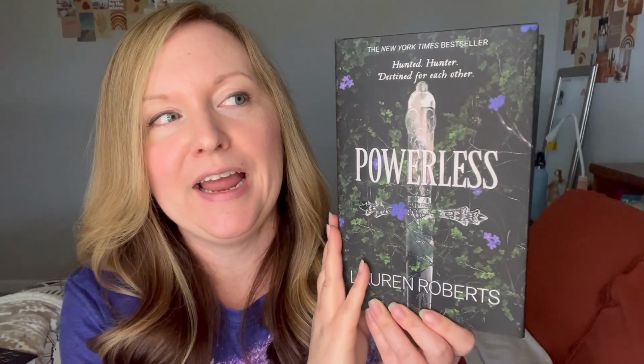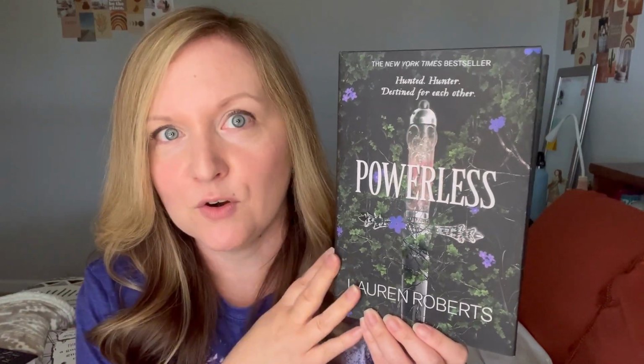Next I got Powerless by Lauren Roberts, and I got this book for my birthday from my son and his girlfriend. I hadn't really heard of this, and then I think I saw Cassidy at Covers with Cassidy reading the sequel, and she just raved about this first book. So that's really all I need to know. I trust Cassidy's judgment. The front says hunted, hunter, destined for each other. So that's so beautiful. I'm looking forward to reading this.